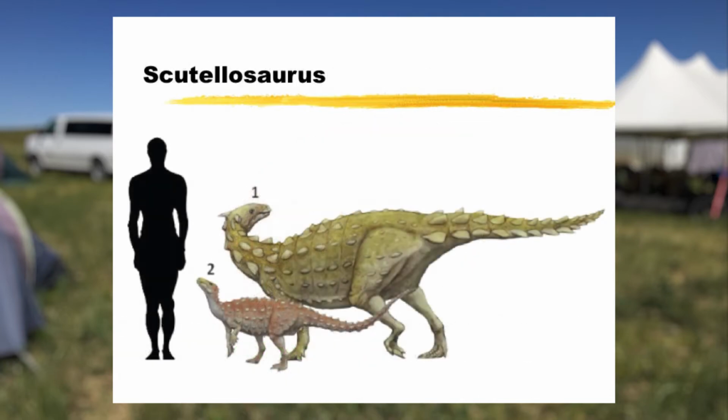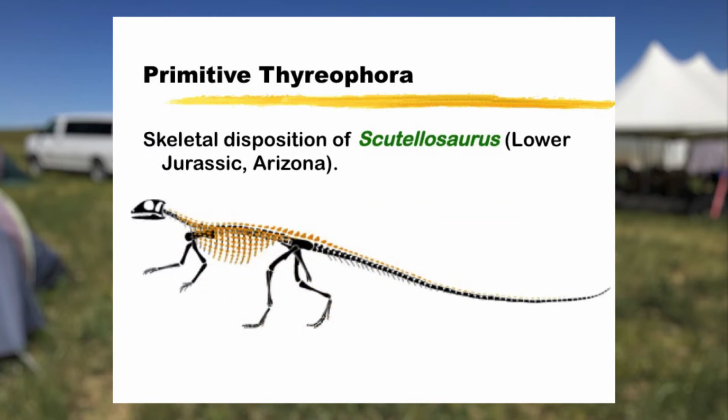Here you can see Scutellosaurus there. That's how big he is. And here is the arrangement of the scutes. Notice his name is Scutellosaurus, and his skin is full of scutes. That's what we call the dermal ossifications in these animals. That's what they're called in crocodiles. That's what they're called in other forms as well.